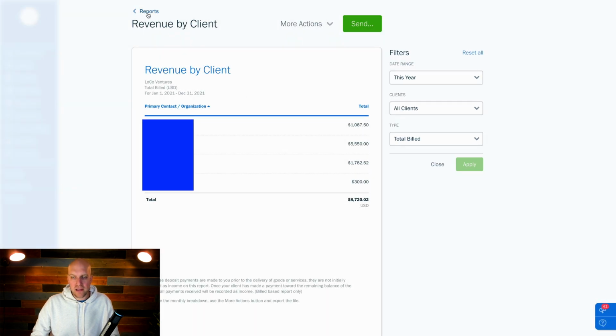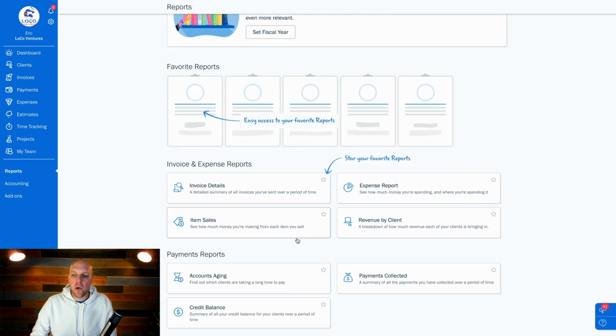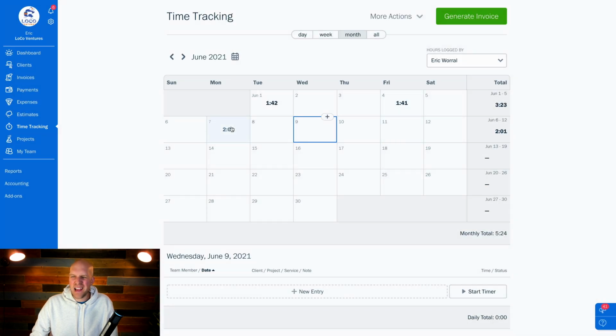So I do like the fact that with these reports, like I just said, it's just click a button and they pop open. One of the things I really like about this tool is the time tracking feature. So if you go back to June, this is the last time I did time tracking.